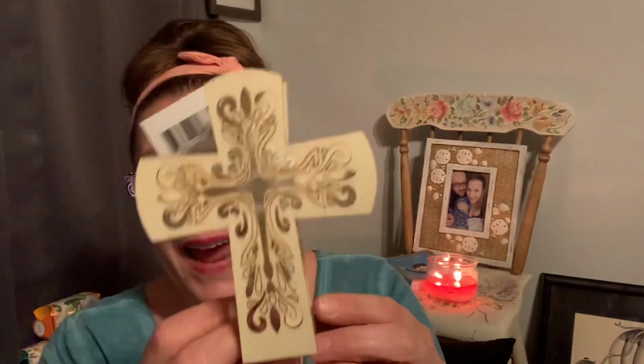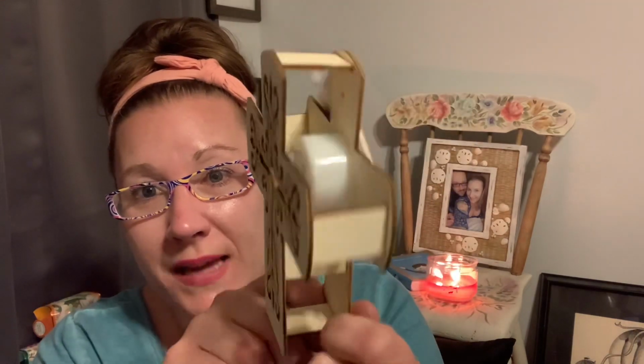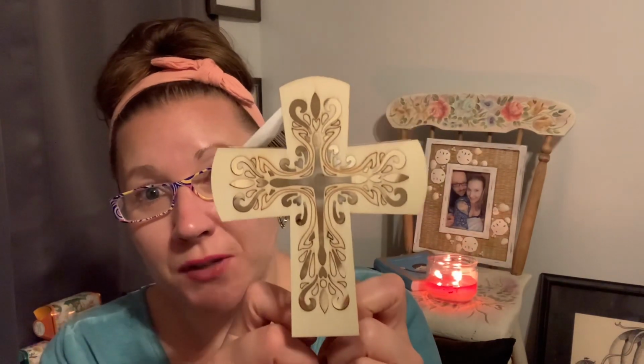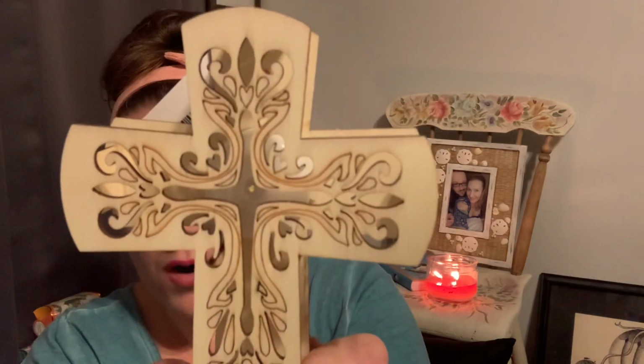Right here, I picked up some new Crafter's Square options that I found, the wooden, paintable, unfinished wood LED lights. They have these beautiful crosses with the LED lights inside of them. All you do is pull the tab on the back and flip the switch. After you paint this, you will have a beautiful light shining right through that beautiful etching on the cross. So, so pretty.